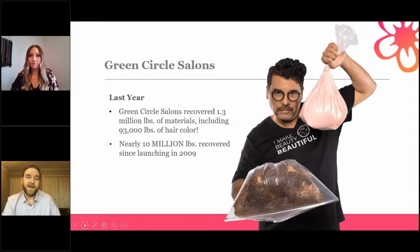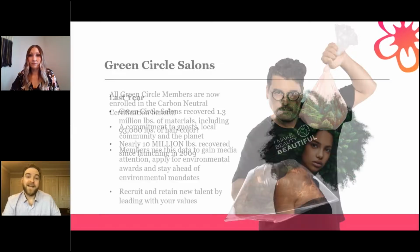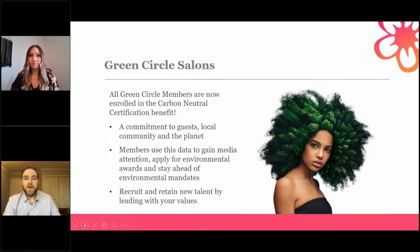And I should also add that part of our new 2022 commitment to our members is that when you become Green Circle certified, you are also automatically enrolled in our carbon neutral certification program. So this is really exciting, because we know that salons just naturally create all of these emissions as a result of day-to-day business. It's impossible to use a blow dryer without creating carbon emissions. However, what we can do as an industry, and what we're trying to build as a groundswell movement, is carbon neutral certification. And this is something that I think consumers might not quite be there yet on.